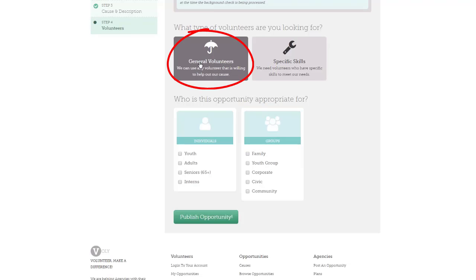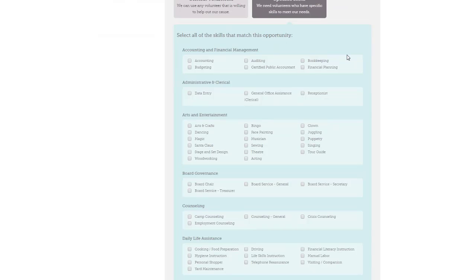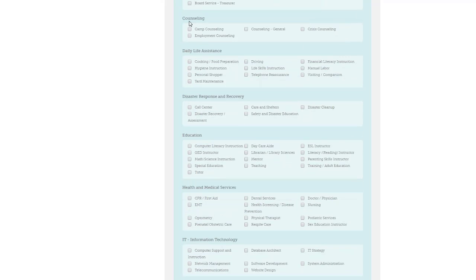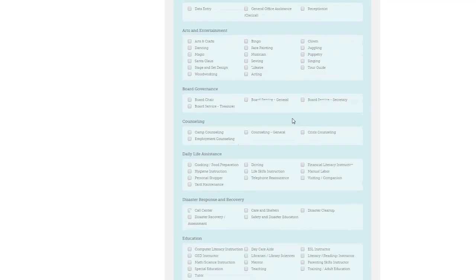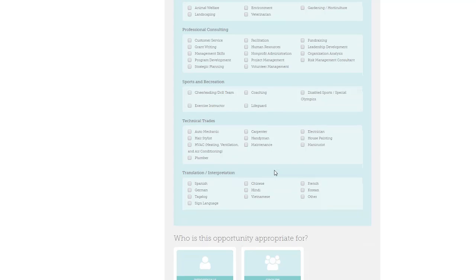If you're looking for general volunteers, you would click this button. If you're looking for a particular skill set, then you'll click over here and you will see that we have a significant taxonomy of skills, from accounting and financials management, administrative arts, board governance, so you can look for board members through volley.org, counseling, daily life, disaster, education, mental health. As you will see as you scroll down, the list goes on and is pretty extensive, including translations and interpretation. If you find that you are clicking more than 3 or 4 skill buttons, you probably need more than one volunteer opportunity. You can post an unlimited number of opportunities, so look at breaking that down if you need to.